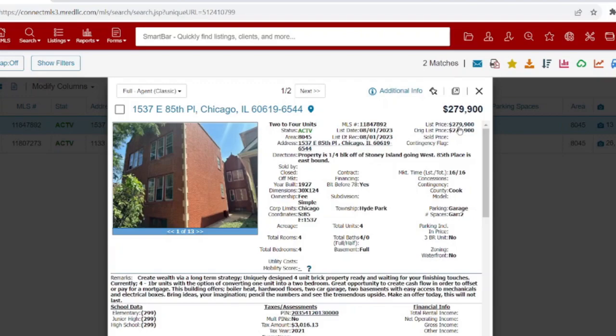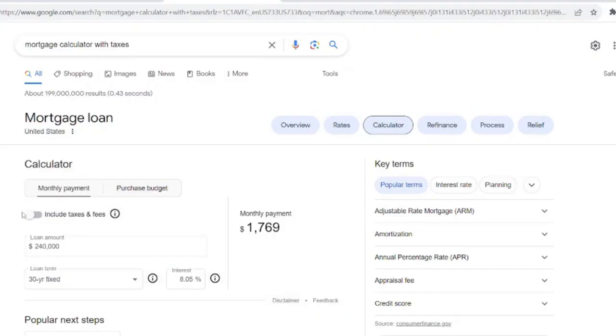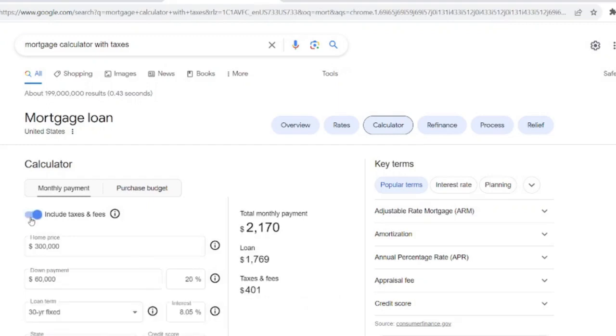So you're at $279.9K. So let's see what your mortgage would be. So we just go to the mortgage calculator with taxes. Make sure to include taxes and fees. So for the price, we're at $279.9K. The down payment, we are not doing 20%. We are doing, let's just say 3.5%. Let's say we can convince the seller to paint the basement ceiling.